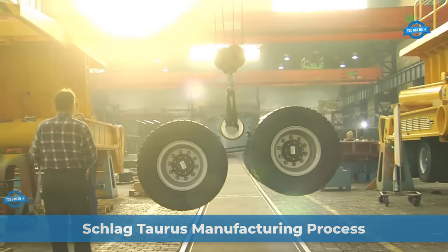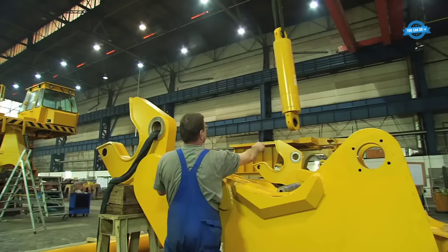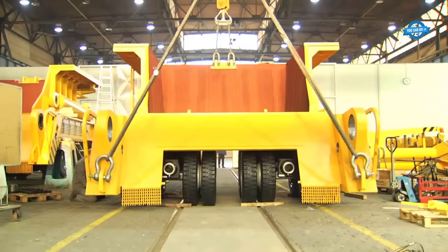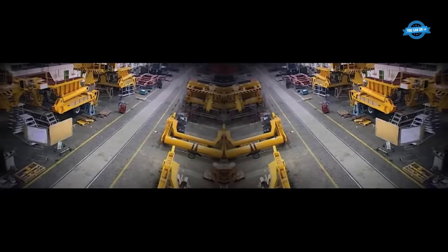The Schlag Taurus is a specialized piece of equipment designed for transporting slag at steelworks. It plays a crucial role in the steelmaking process, ensuring efficient and safe removal of slag, a byproduct of steel production. Here's an overview of the manufacturing process and key features of the Schlag Taurus.